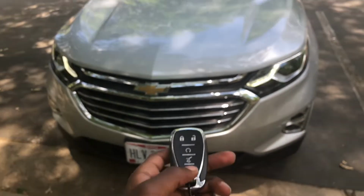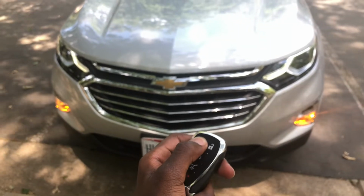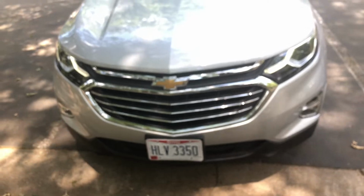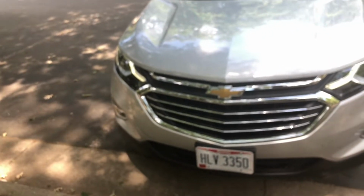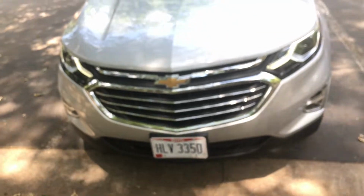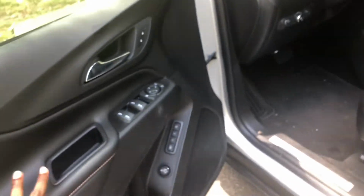To turn it off, to extend it, I believe you lock twice, and then you hold. Now the vehicle will run for 30 minutes, but to turn off, you just tap it. Opening the cabin. Today it does have a jet black interior.